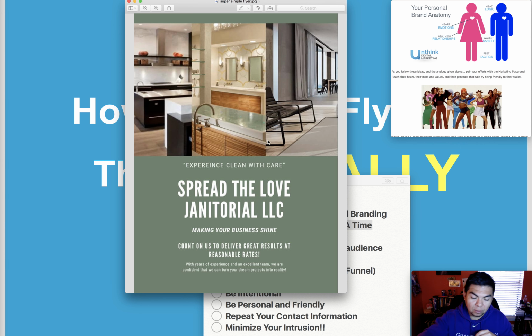But then, the main title, the header for the flyer, says Spread the Love Janitorial LLC. So I'm assuming that's the name. Okay, so they do janitorial, but then wait a minute, janitorial? As a typical customer, I know that janitorial is not the word you would use for house cleaning, for a maid service, for a home cleaning service. So why do they have pictures of homes, which seem to me like luxury homes, when their business is janitorial? Okay, I'll read into it a little bit more.